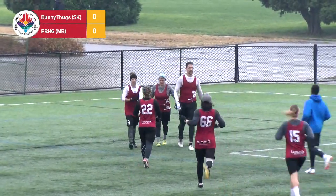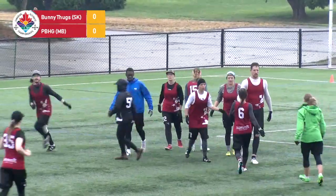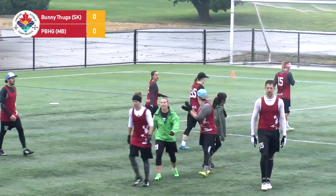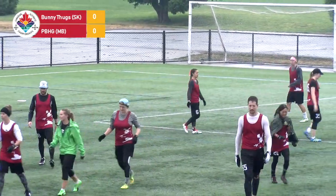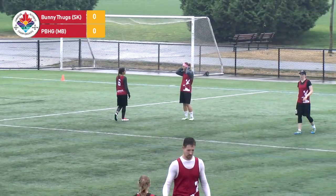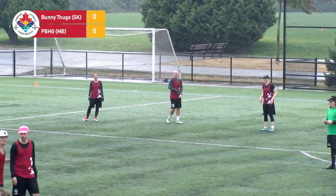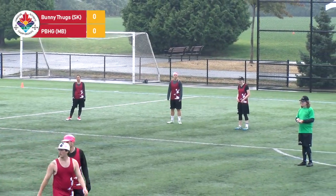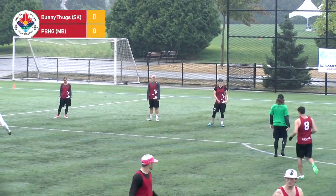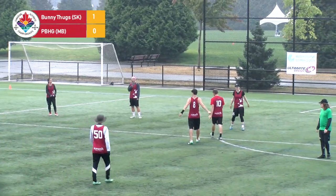And making it look so easy, too. A quick dish up the line, and then a quick backhand throw deep with tons of room on the far sideline to grab that there. Bunny Thugs doing a great job of coming out strong at the start of this game here. So definitely a good start right here early in this game. See if they can continue that momentum. There was some good tight pressure defense there from the PBHG team, so I'm sure they'll look to continue that through the course of this game as well.